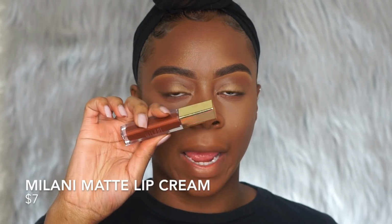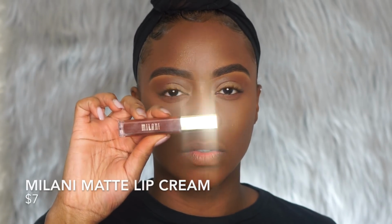Now for lips, I'm going to be taking the MILANI, what is this? A More Matte Lip Cream, and this is in Covet. So it's a nice brown shade. It's not too deep and it's not too light.